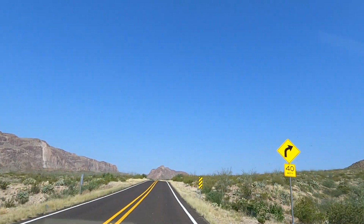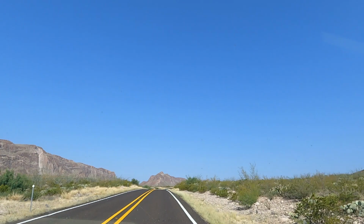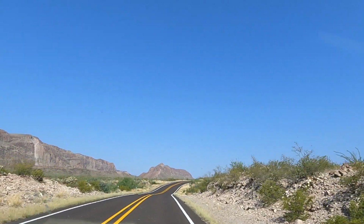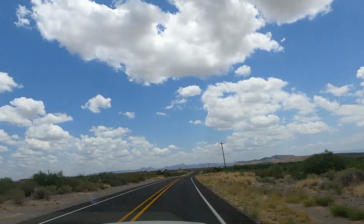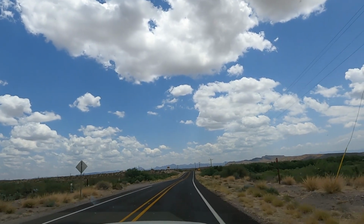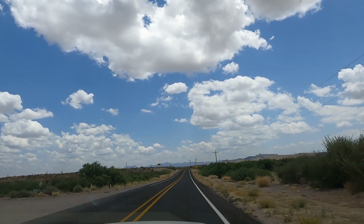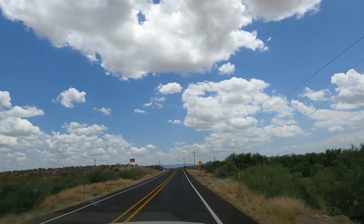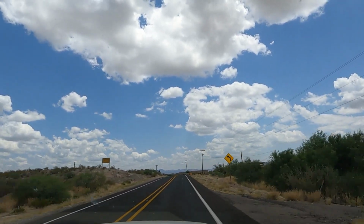Yeah, you can see on the left, on the top of that mountain, where there's a waterfall, just coming out of range on the camera. Oh, we just left. We had lunch in Presidio, Texas, right on the border. I mean, there's a border crossing. We're heading back up towards the campground.